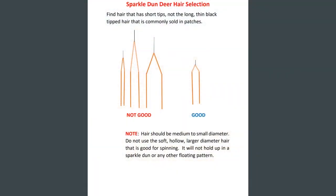So you need to think a lot about the deer hair you get to tie this fly. I tried to make a little chart here. What you're looking for are not the three kinds of deer hair on the left. The first one is too thin, and the problem with that is that it won't flare enough. The second one may be the right diameter of hair, but look at that long black tip on the end of it. That's the kind of hair you get certainly on the back of a deer. It's not useful for this kind of fly. That black tip really doesn't work very well.